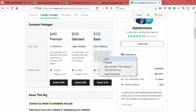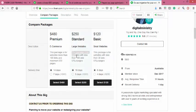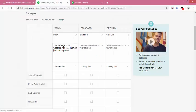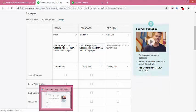Now, I will just copy this and paste it to the basic package. So I will now rewrite it, I will reframe it. This package is for websites with less than 30 web URL pages. I put my own in this way. This package is for websites with URL pages not more than, less than, okay, let me say 20 for this. Yes. Now, what is he using here? This package is for websites with less than 100, let me say 50 here. Web URL pages. Good.